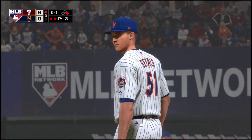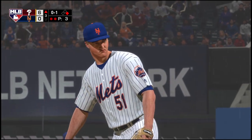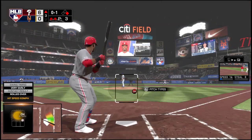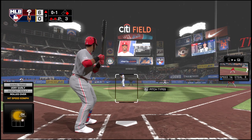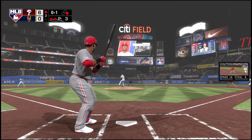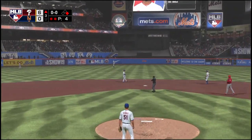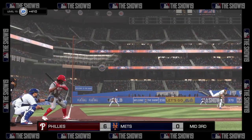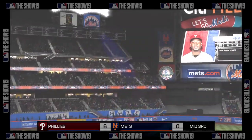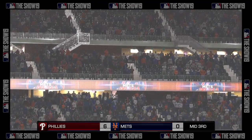Sewald, 28 years old. He was taken in the 10th round during the first-year player draft of 2012. I know this guy wouldn't go into the category of superstar, but to grind out the career he has being drafted where he was, my hat's off to him. But there to take it in is a well-positioned Lowry, and the inning is over. The Phillies strike for a pair, both coming on this 2-run home run. We're into the bottom of the third. It's the Phillies 6 and the Mets nothing.